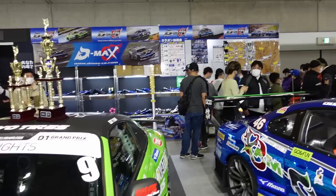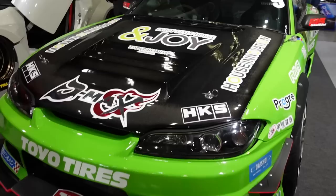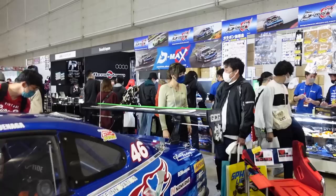Front of the D-MAX booth, and another car here as well, a lights car. Another S15, just a much louder green. There's Sumika Kubokawa, driver for D-MAX as well.